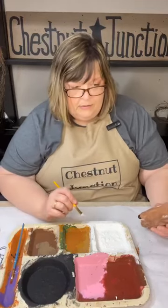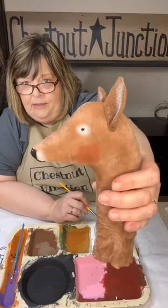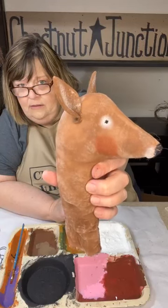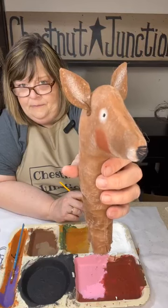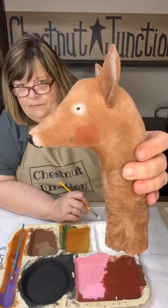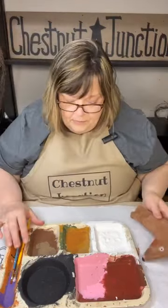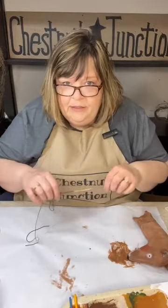So now that he has all of it, he looks like he needs eyebrows. Do you guys agree that he looks like he needs eyebrows? Eh, we'll give him little eyebrows. What could it hurt? If you don't like it, we can pull them out.